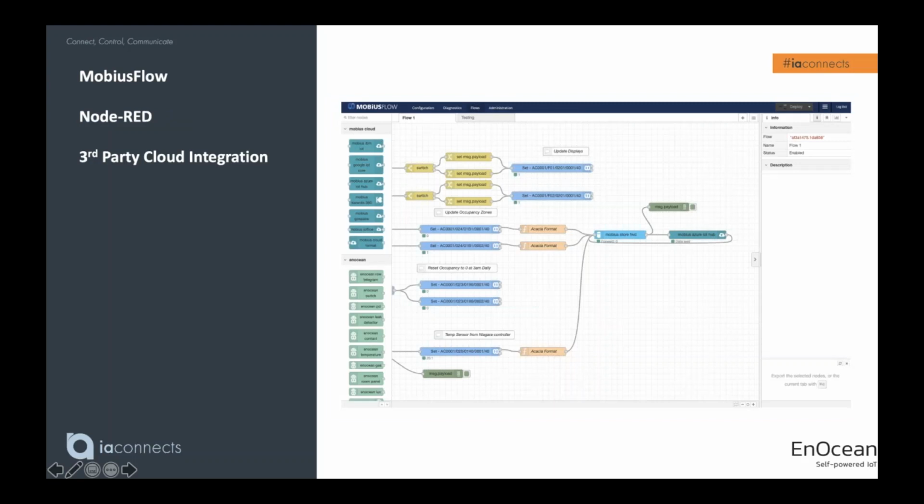Here we're showing Node-RED. So some of you may be familiar with this, as it's open source software, and we have embedded this into our software, into MobiusFlow. You can see that there's multiple different cloud options on the left-hand side, some of which I referred to earlier on, and there's also a number of different EnOcean MobiusFlow nodes as well here, which you can drag in.